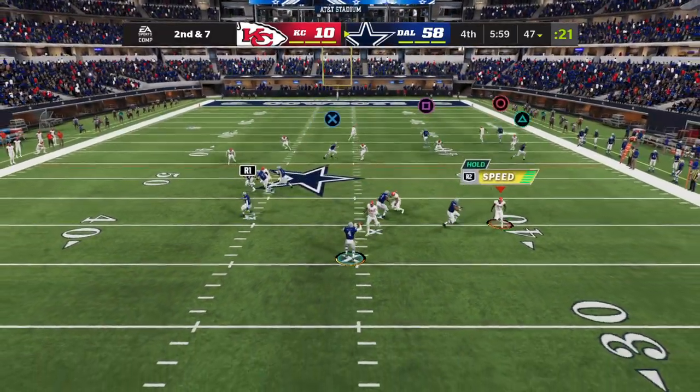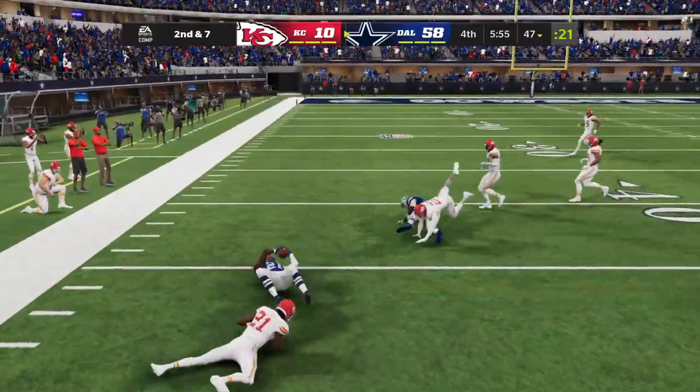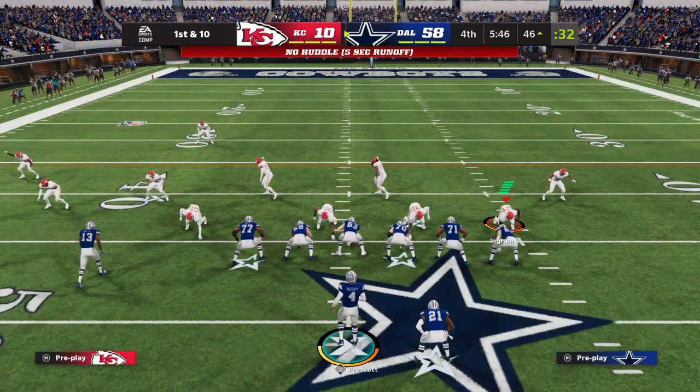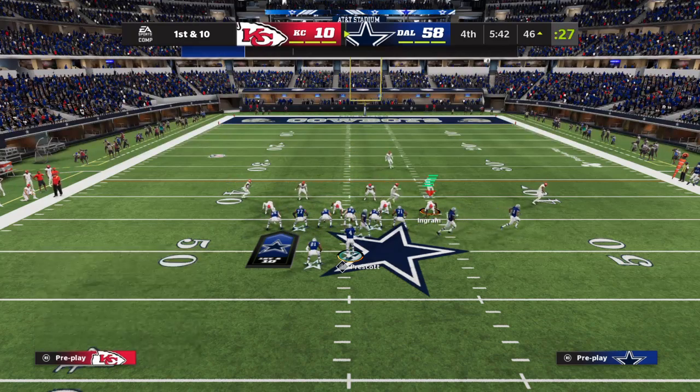They'll throw again. Prescott. He finds his man. Complete. That's Elliott. And he'll take it down shy of the 45 at the 46. So now first and 10 in Chiefs territory at the 46.